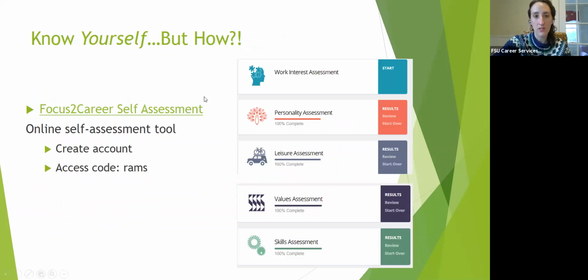So the first thing we talked about with career development was knowing yourself. So how do you do that? We have a really great tool called the Focus 2 Career Self-Assessment Tool. You'll see here on the graphic that there are 1, 2, 3, 4, 5 different assessments. They're pretty quick. The whole assessment usually takes around 30 to 40 minutes. Basically, this is an assessment tool available to you to start unlocking your strengths, like I talked about, your personality, your values, your skills, and what interests you in work.